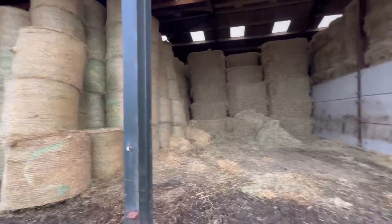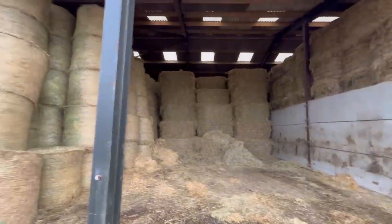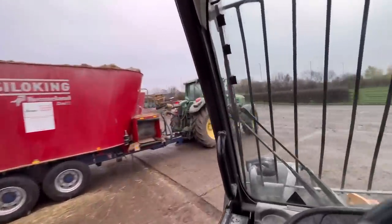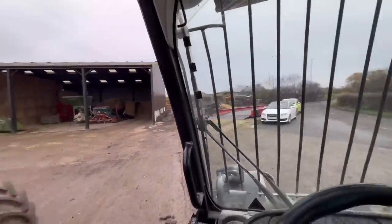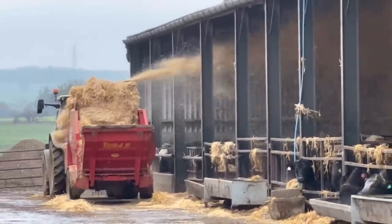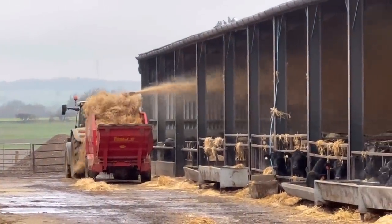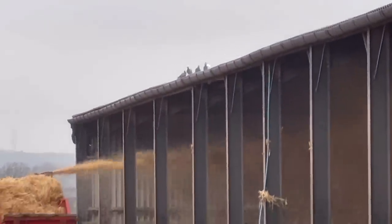A bit of hay is going down now. I can see this turning into a new cattle shed soon, when we get all them out. So I'm just filling that mixer up now. Just put 1.5 tons of fodder beet pulp in. Andy's still about. There Andy is, blowing the straw in. Looking nice, that barley straw. Look at the pigeons on the roof. A white one.